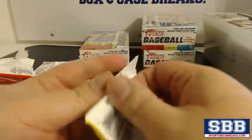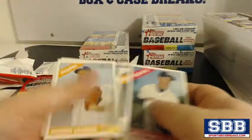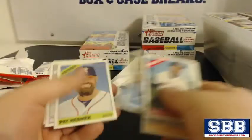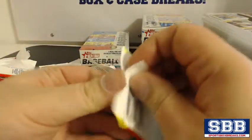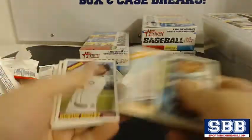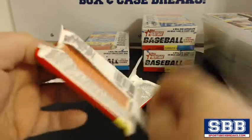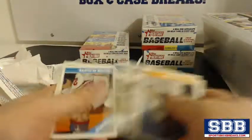George Springer. D. Gordon to 999. D. Gordon to 999 for the Dodgers. Jimi Hendrix. Purple haze. I feel like I'm in a purple haze here.